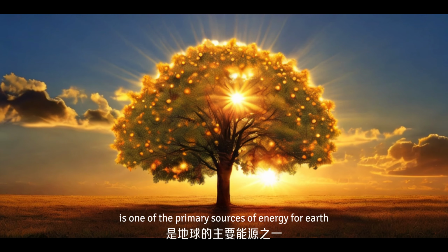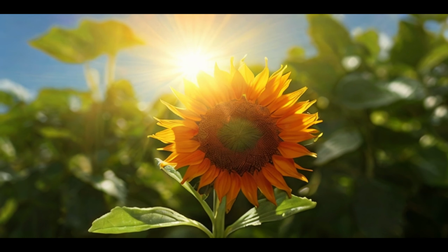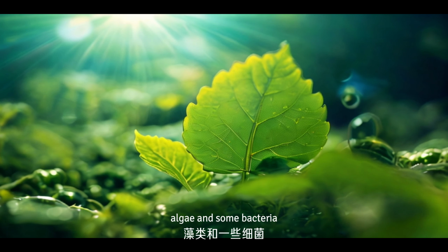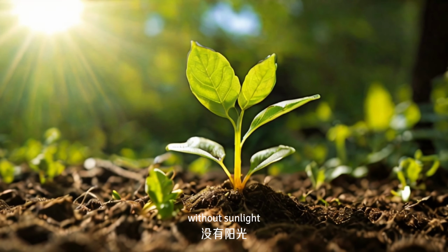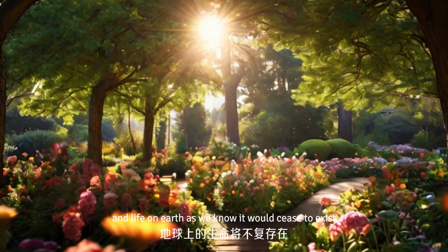The sun is one of the primary sources of energy for Earth, providing energy for photosynthesis. Photosynthesis is the process by which green plants, algae, and some bacteria convert light energy into chemical energy to fuel growth. Without sunlight, photosynthesis wouldn't be possible, and life on Earth as we know it would cease to exist.